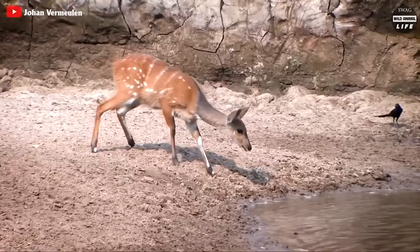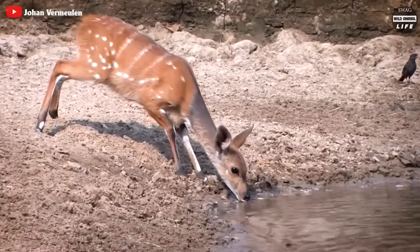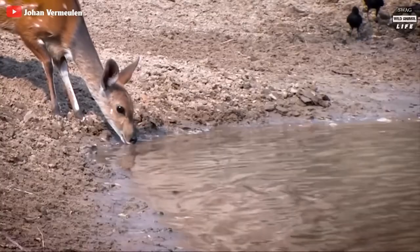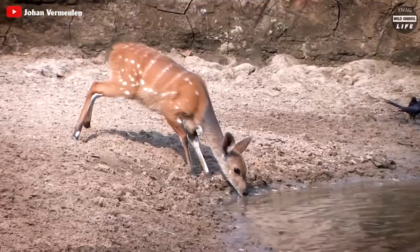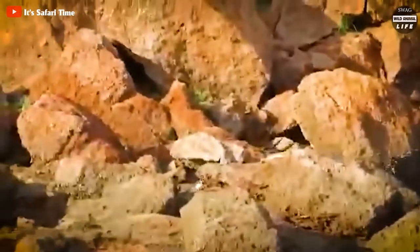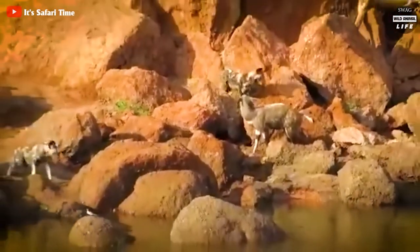When threatened, the bushbuck will lie flat on the ground or may run away, producing a series of hoarse barks. When feeling danger in an open area, they may stand still or slowly walk to the nearest cover.